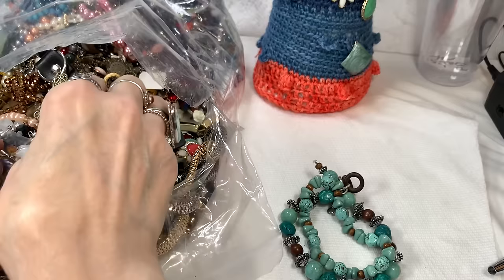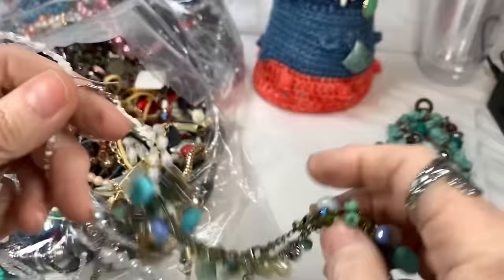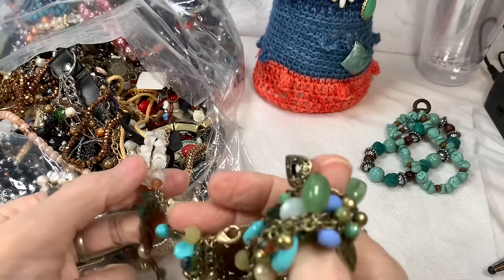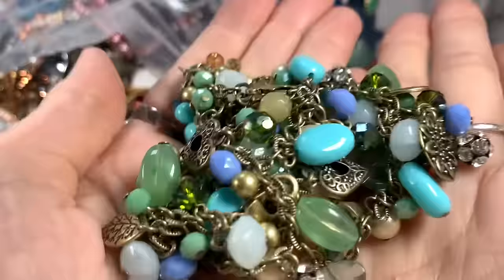Oh, well. Okay, bracelets aside. And what do we have here? Is this all the same piece? No. This looks like something wonderful. This has to be something fabulous. Okay, I mean, just look. Look at the colors.